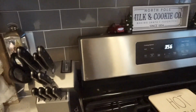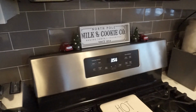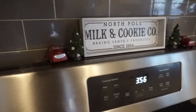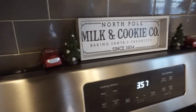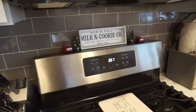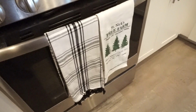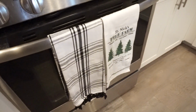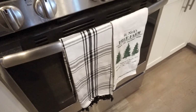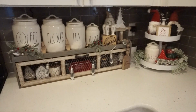On top of my oven, I also have some decor. All of these things are from the Target Bullseye Playground a couple years ago. So I have a little red truck, a Christmas tree, and then this milk and cookie sign, which has been one of my favorites. And then down below, we have some Christmas towels that I also got from the Target Bullseye Playground area. That says St. Nick's Tree Farm.